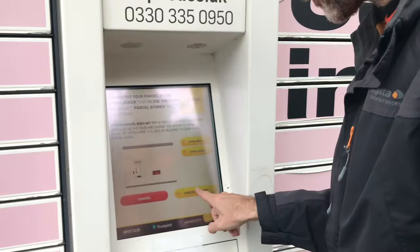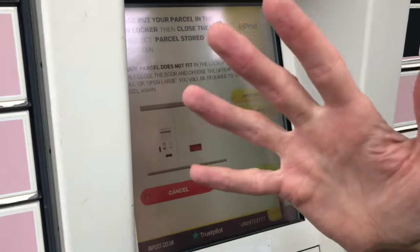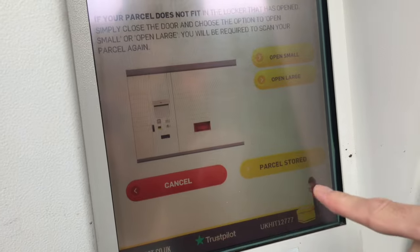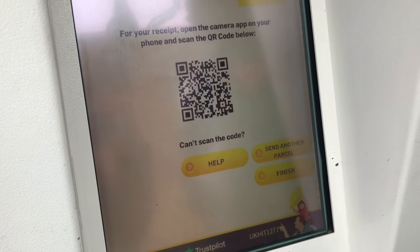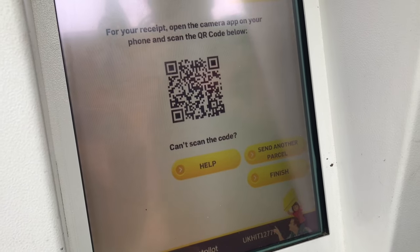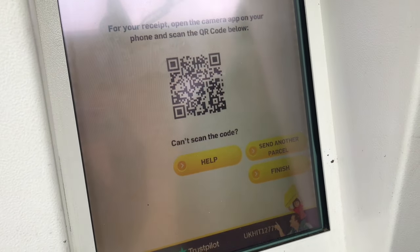Oh, wait, don't ever forget this step. If you walked away now, that causes problems. So always click parcel stored. I've heard stories about people who don't do that and then it doesn't lock it. And yeah, problems, I think. Right, two more.